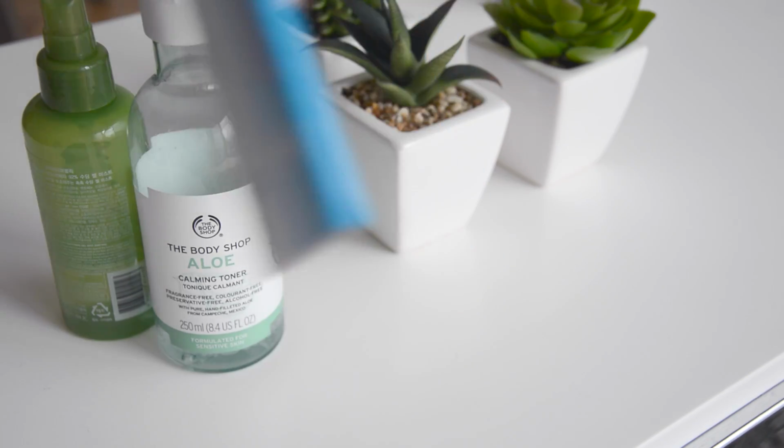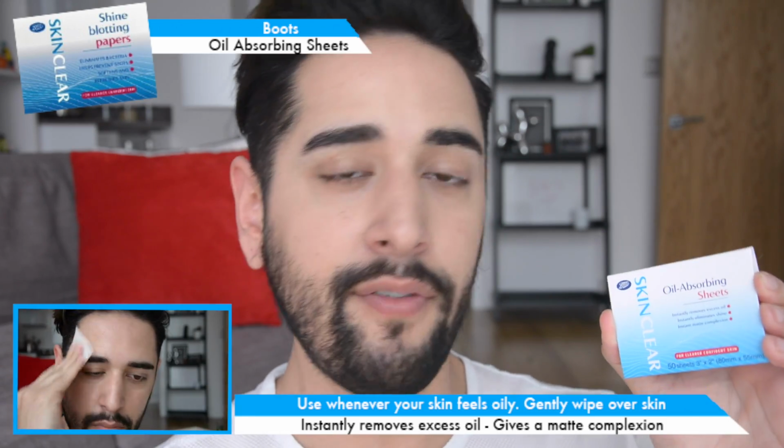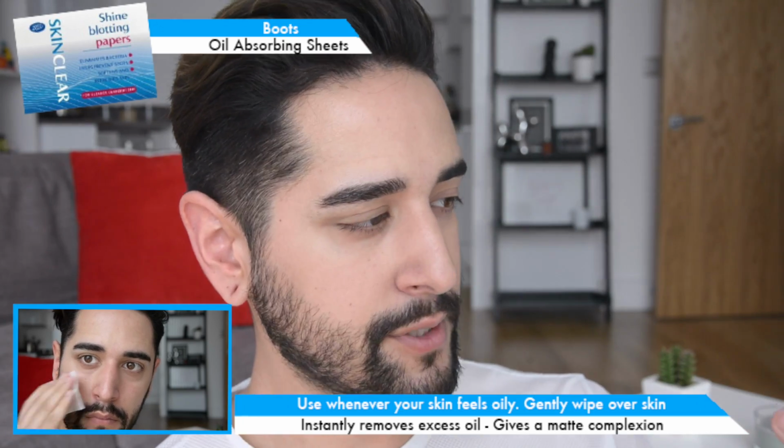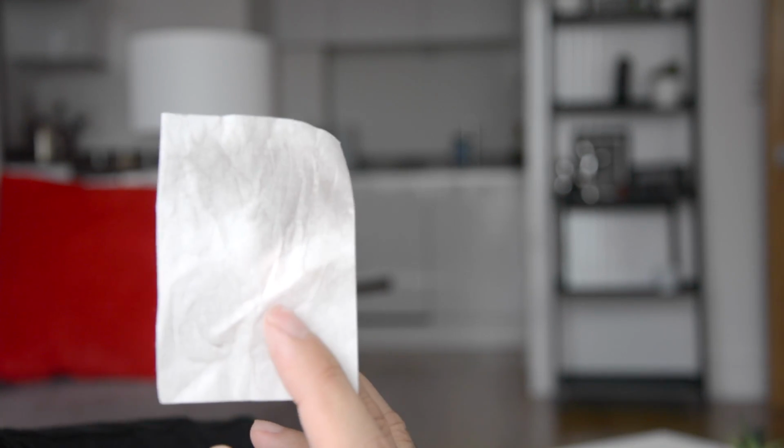So what I like to do is blot my skin with anything I can find that is gonna get rid of grease on my skin, oil, sweat, all that kind of stuff. I personally like using oil absorbing sheets. These blot away excess oil, give you an instant mattified look as well without stripping any kind of natural oils. Yeah, these are really cheap. I think I got these for like £1 from Boots or something. They were really, really super cheap.